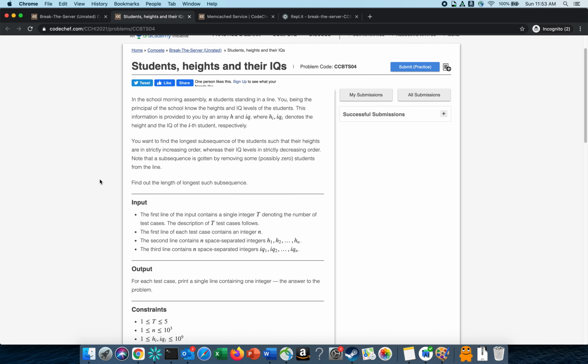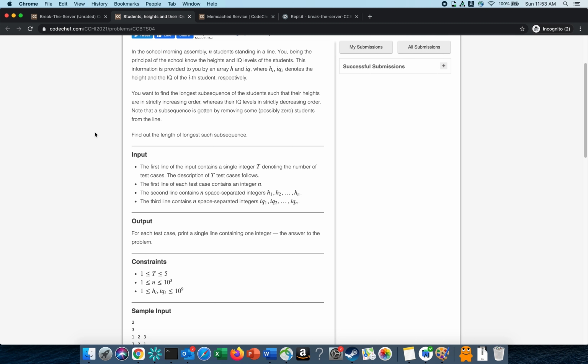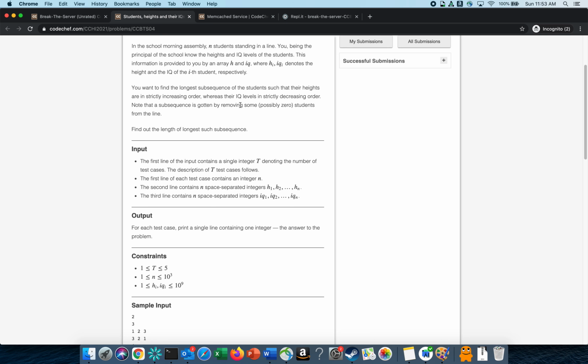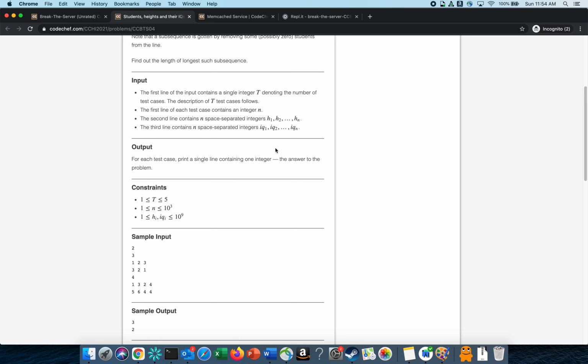In the school morning assembly, n students are standing in a line. You, being the principal, know the heights and IQ of each student. This information is provided to you by arrays H and IQ, and you want to find the longest subsequence of the students whose heights are strictly in increasing order, whereas their IQ is strictly in decreasing order. It's obtained by removing some students from the line. So height is increasing and IQ is decreasing. The first line contains the number of test cases, then n, then you get heights, then you get IQs, and then the answer to the problem.